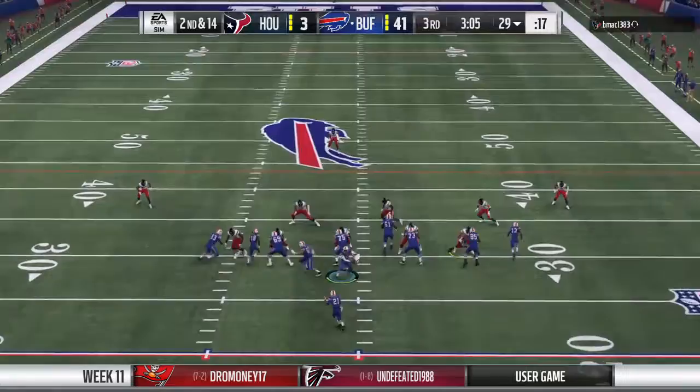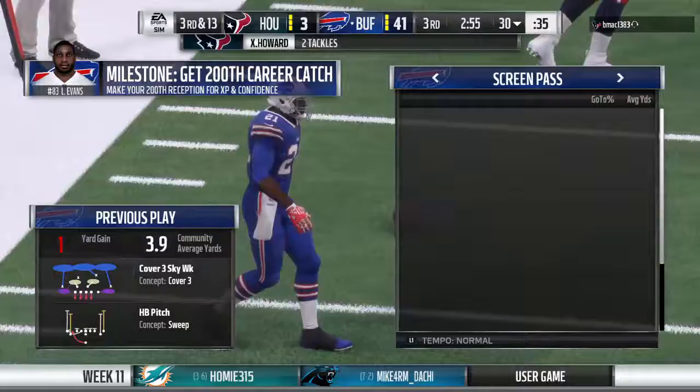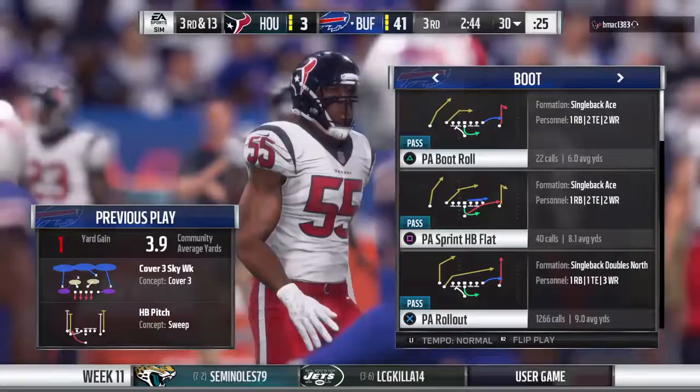Now they'll run it on the toss. Not much room here as he only gets it to about the 30. Only a yard on the gain there, and that'll set up third and 13. This is what happens sometimes when you abandon the running game. It's hard to get back to it because once guys get out of that mentality of firing out and hitting people, hard to get them started again occasionally.